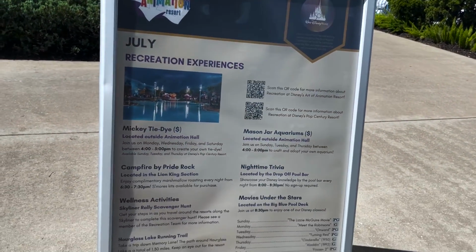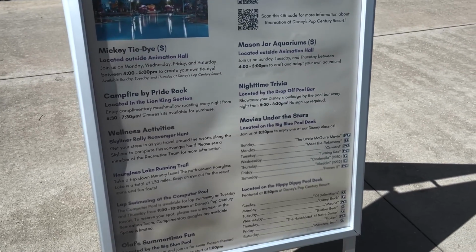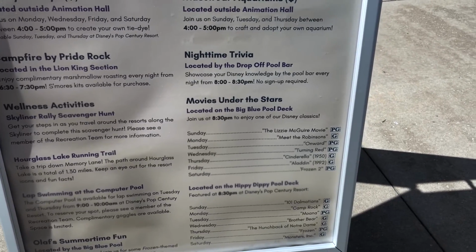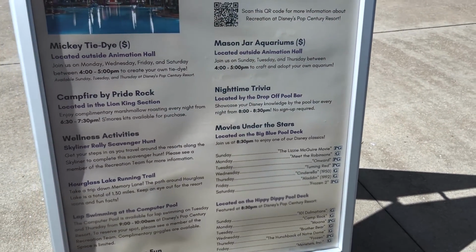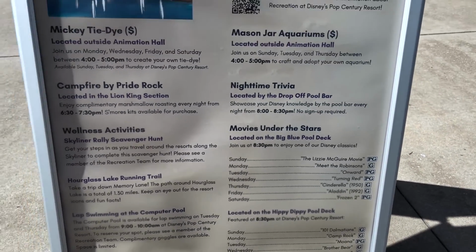This sandwich board will be here and it'll tell you what's going on when you're here. This is where Movie Under the Stars will be. Every night they will play a Disney movie at 8:30, and it will be here at the big blue pool deck. They'll put up a projector and they'll play a Disney movie, and it's very nice.